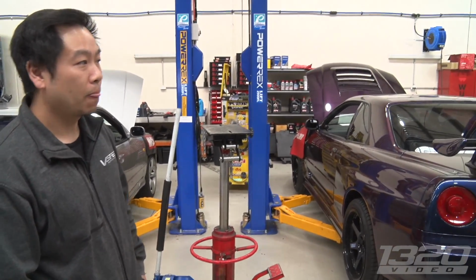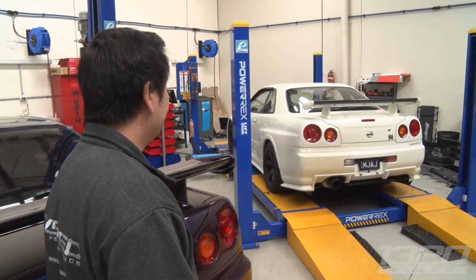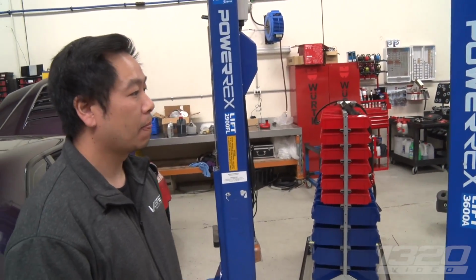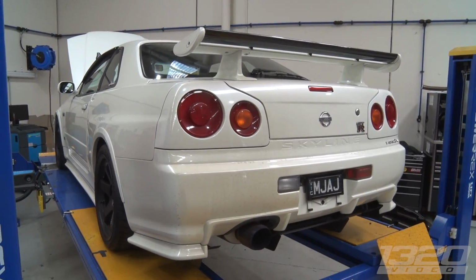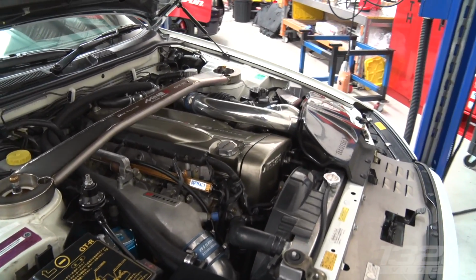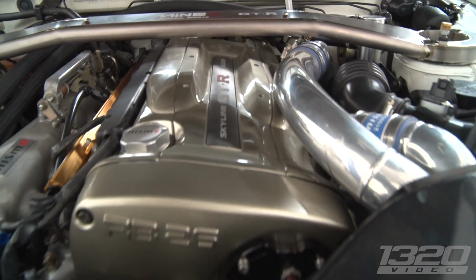And then moving on to your car. Yeah, one of my favorite colors. Got my own. So what's done to yours? So this one's being built V-Spec here. We've stroked the engine to 2.8 using a Tomei kit. Pretty much nothing's been left untouched.